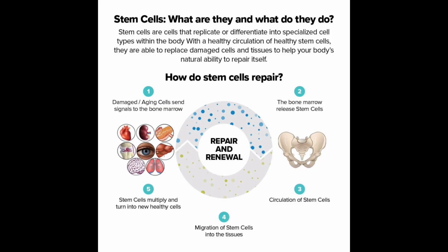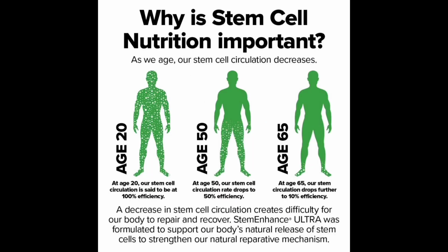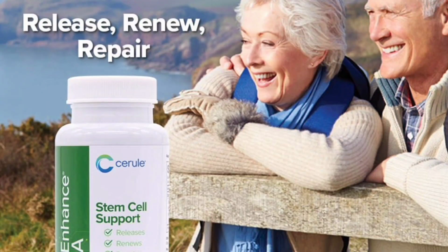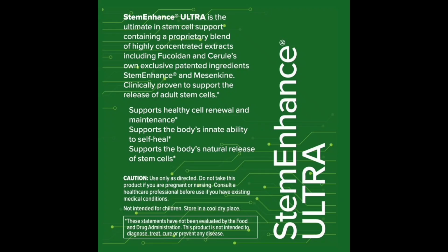Yeah, for sure. So then we have mesenchyme, and that's fascinating because studies have shown that it can also help mobilize stem cells, but it can also boost levels of GCSF. What's that? GCSF is a growth factor that's super important for stem cell release. So it's like sending a signal to release more stem cells. It's like telling your bone marrow, hey, we need some backup over here. I see. So mesenchyme is like the signal booster.